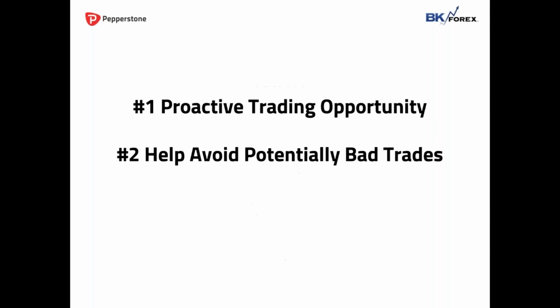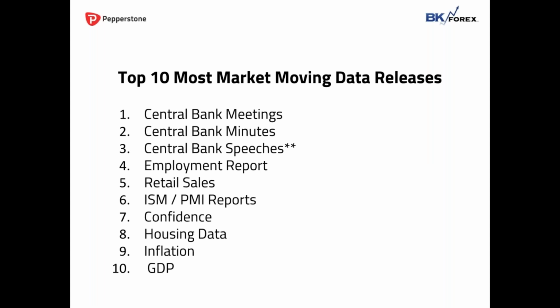Why should I bother predicting data? Well, because proactive trading provides some very interesting opportunities, and it could help us avoid some potentially bad trades, right? If you want to understand what's tradable, this is a great list.